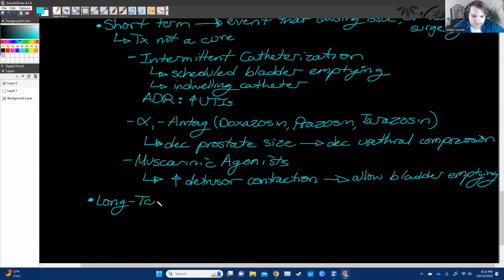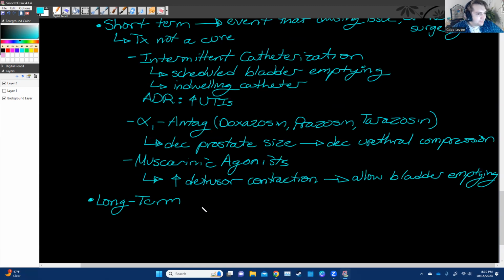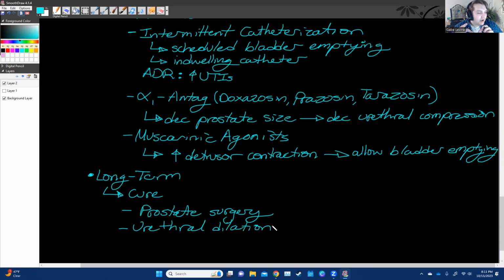Long-term solutions are where we're going to essentially remove what the issue is, right? In a way, what we're looking for is a cure. So we're looking for things like prostate surgery, or sometimes they'll do urethral dilation. So they put a tube inside of the urethra in order to keep it open and bypass the stricture.